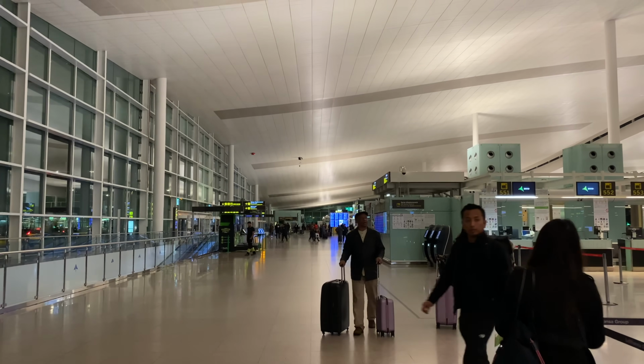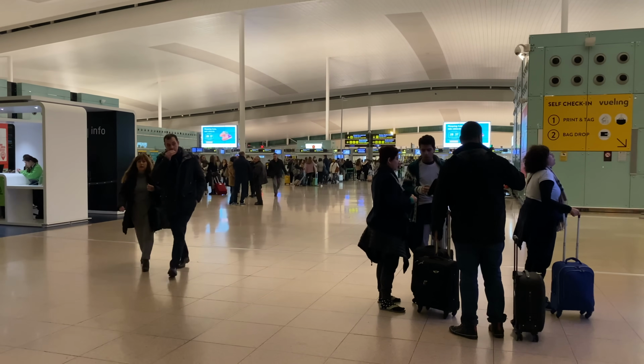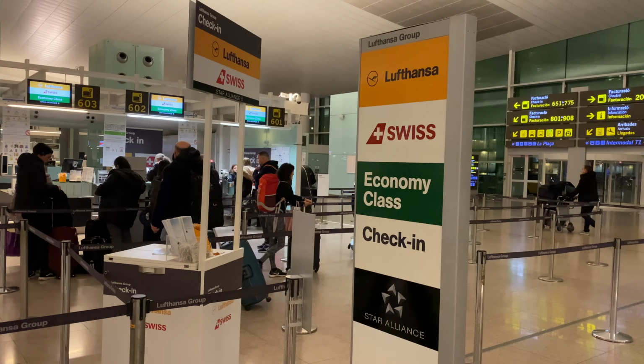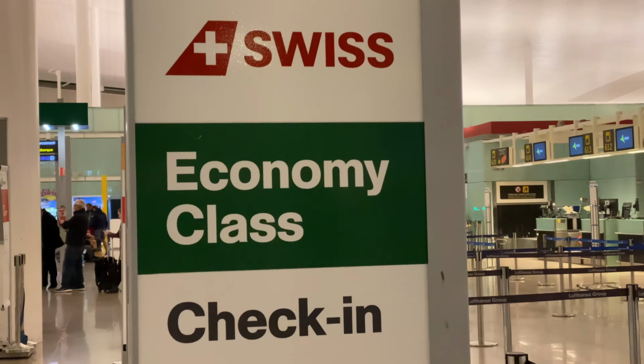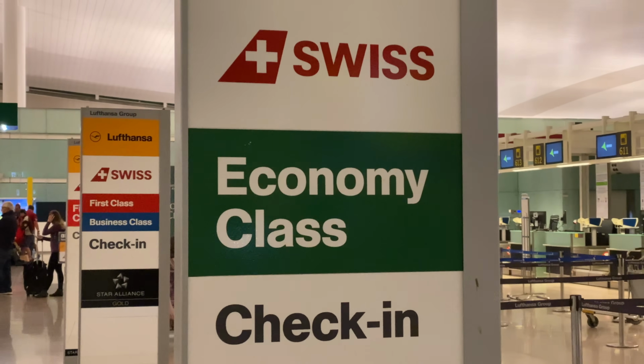Barcelona Terminal 1 is the 5th biggest terminal in the world. It handles both Schengen and non-Schengen flights. Most full-service airlines use this terminal, including Lufthansa. Here's the check-in for Swiss and Lufthansa. Lufthansa flies 6 times a day to Frankfurt, but every Monday they do 8 flights.